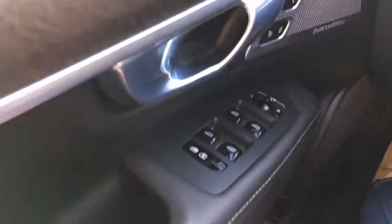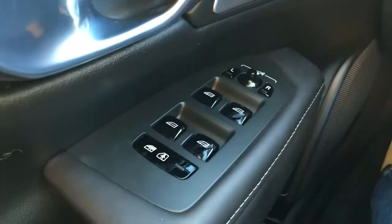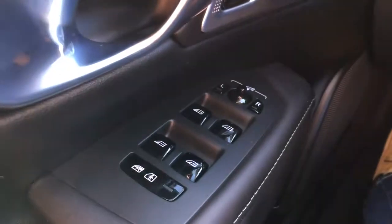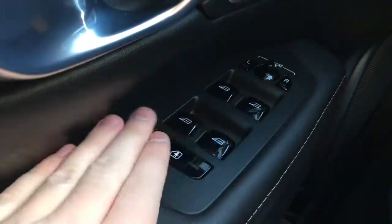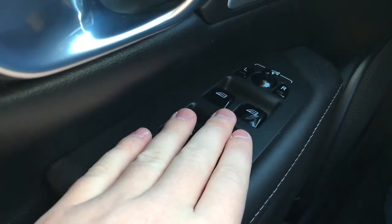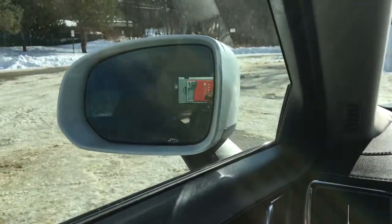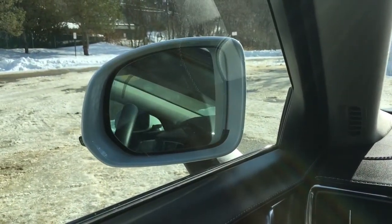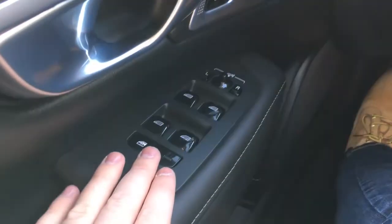Coming over to the left side, you do have your power window switches and power mirror switches. These have pretty much not changed since Volvo's early 2000s. My dad has a 2002 Volvo Cross Country, and this part of his car is almost exactly the same. If you hold down the left and right buttons for the mirrors, they will power fold in automatically. And if you hit them again, they will fold back out as well. Very nice feature. And then all four windows are automatic up and down, which is a nice feature as well.